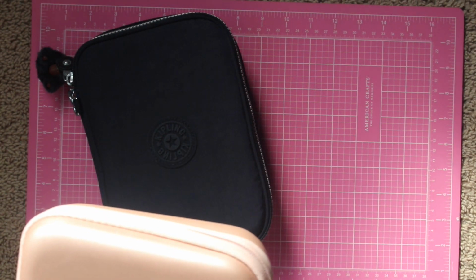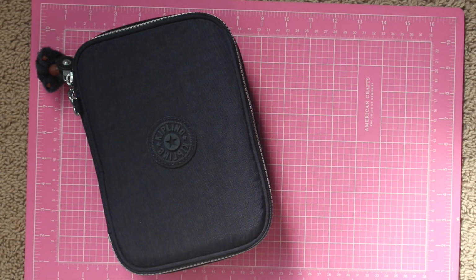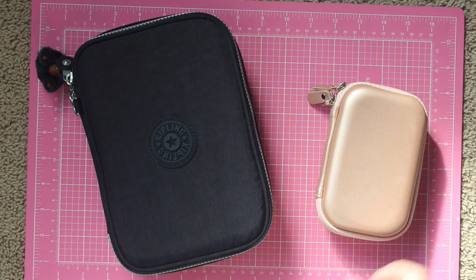I kind of feel like planning has become a crossover between scrapbooking, memory keeping, and planning your life. And I love to add photos to my planner. I'm sorry, not stickers, photos. But I also do it in my journal.